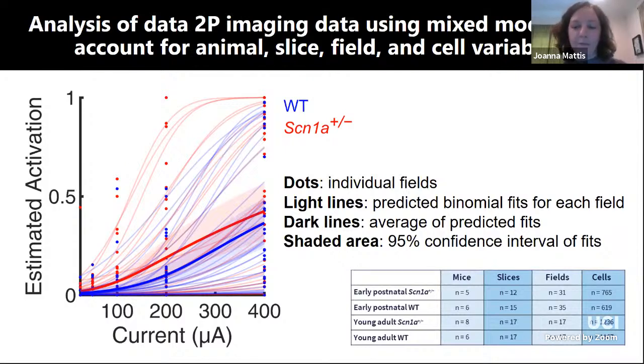Within each slice, we have one or more imaging fields, and then within each imaging field, again, as a great advantage of 2-photon calcium imaging, we have dozens to over 100 cells. So this is a nested or hierarchical data structure, and in order to analyze this, taking into account variability at each of those levels, we used a mixed model statistical approach. So you can focus for simplicity just on the dark lines, which are again the average of predicted fits.